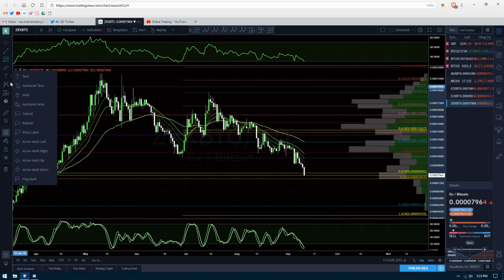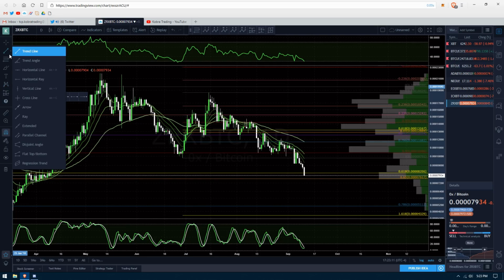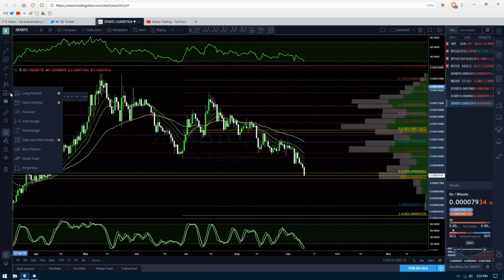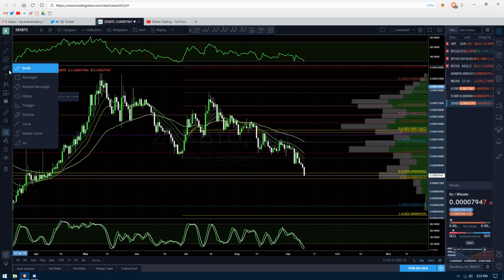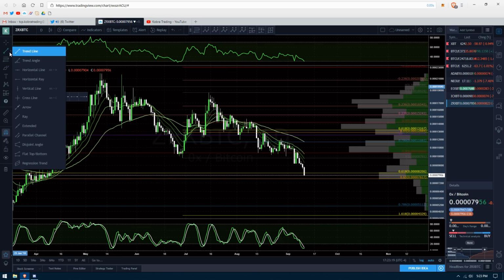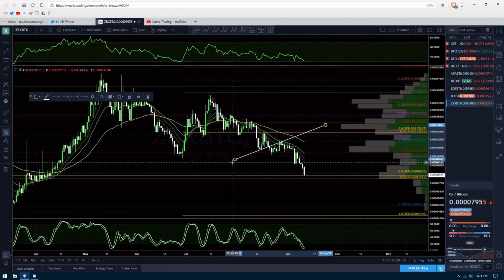I can't find the tool for it. I can never find the tools that I need when I need them. All I want to do is draw an arrow. Alright, whatever. Anyway, I was just going to draw an arrow up.